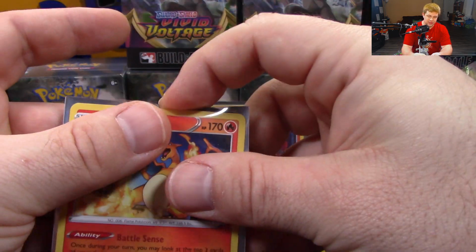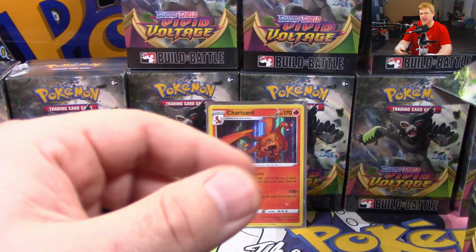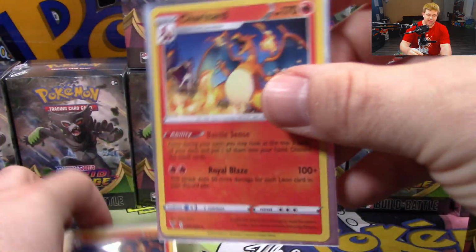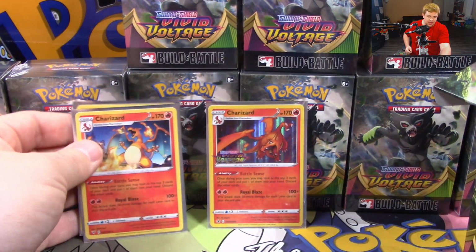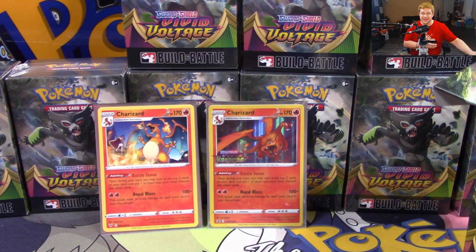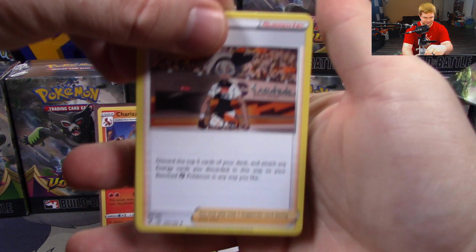I will tell you right now, I used to have about 25 or so Evolutions Charizards that I no longer have. I just got rid of them. I didn't bulk them out, but I did sell them all. And now they're worth like $300. So I'm not taking my chances on Charizards anymore. You never know what you might have.